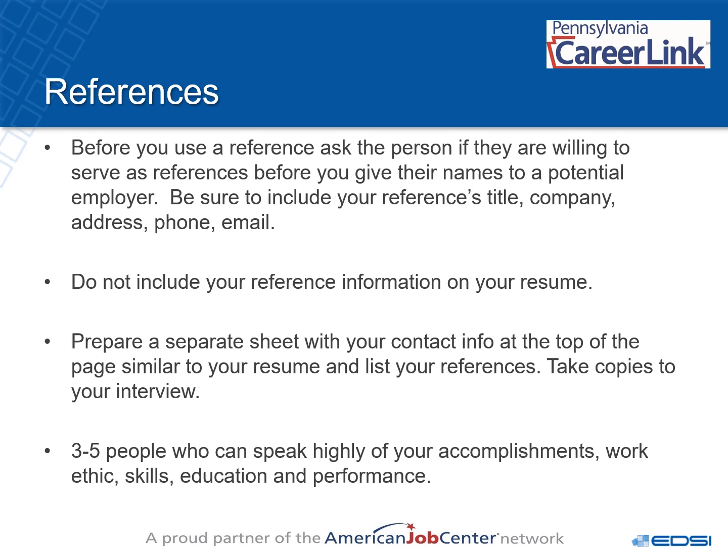On your references, this will be a separate document, okay? It's not going to be on your resume. It's going to be a completely separate document, just as it would be a completely separate document for your cover letter. So you would include the person's job title, the company, their address if they're okay with it, the phone number, and the email. Okay.